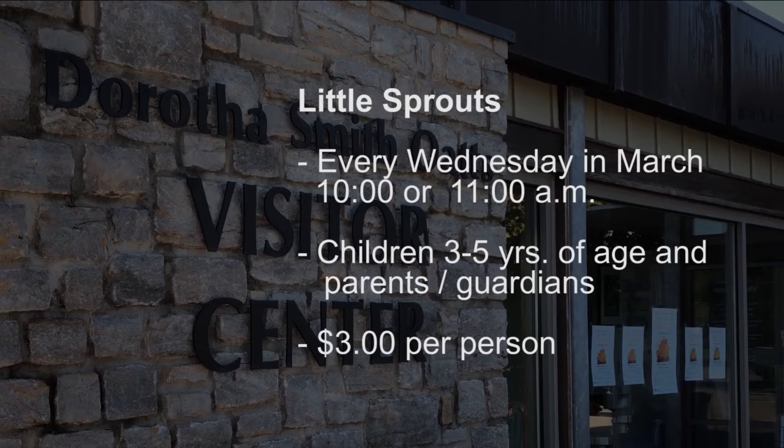Wednesdays in March, we have a program called Little Sprouts, and it's for ages 3 to 5 and their parents. It's either at 10 or 11. We have 2 sessions, and it's really fun. We start off by reading a book, and then we do different stations like a craft or planting a seed, and then we usually go on a hike, and it's all about getting ready to garden or animal friends. So it's a really fun time for preschool aged kids.